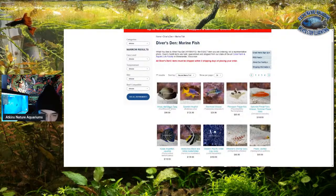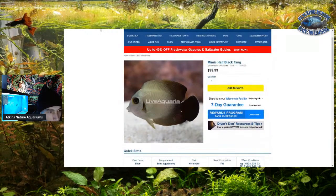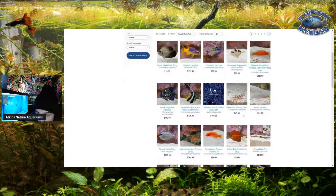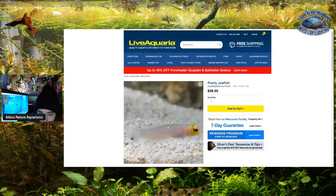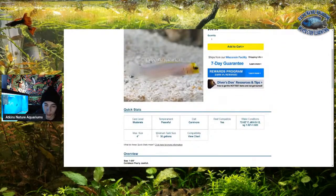A mimic half black tang. What? Dang, they get 10 inches though. That's right, tangs get big. Oh, pearly jawfish. I was looking at maybe getting one of these for the tank. My tank is 40 gallons, 45.